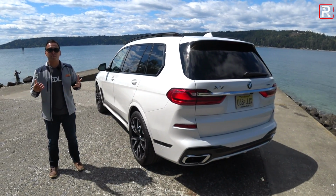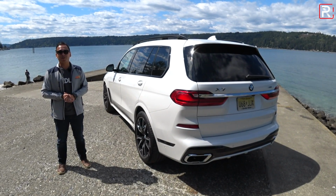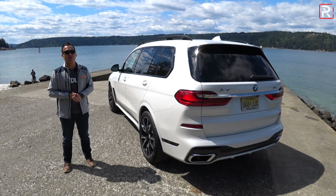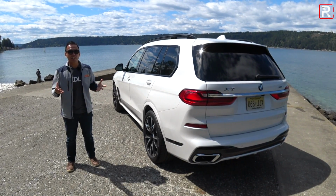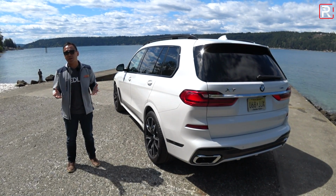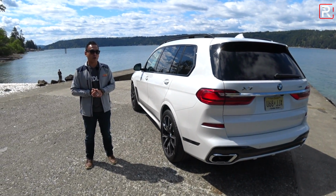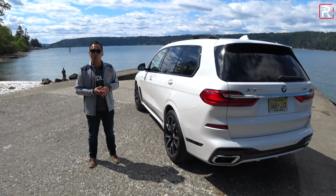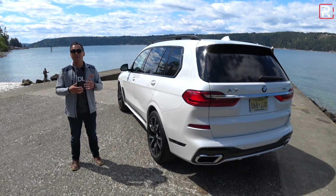Now, if you guys are looking to actually buy one of these X7s, what's it going to cost? Well, as you expected, she ain't cheap. This car starts at $75,000 for the base six-cylinder version of this car. Now, that actually is very competitive with something like the Lincoln Navigator or the Cadillac Escalade, which costs around $75,000 as well. Mercedes-Benz GLS, the old one, starts at $70,000. So this is a little bit more expensive, but I would easily pay for that.